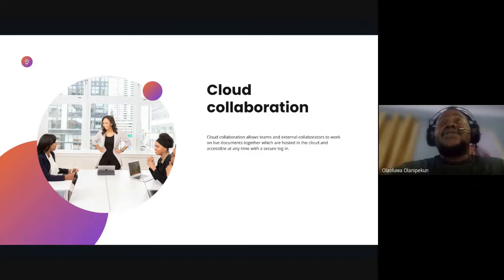So let's say you have a team and you have people you work with externally. Everyone can work together within a document, or within a meeting, just like we're having right now. We are currently collaborating on a call and everything is hosted in the cloud. So that is what collaboration is mainly all about: people in different locations, and we're bringing them into one space to achieve a particular goal.